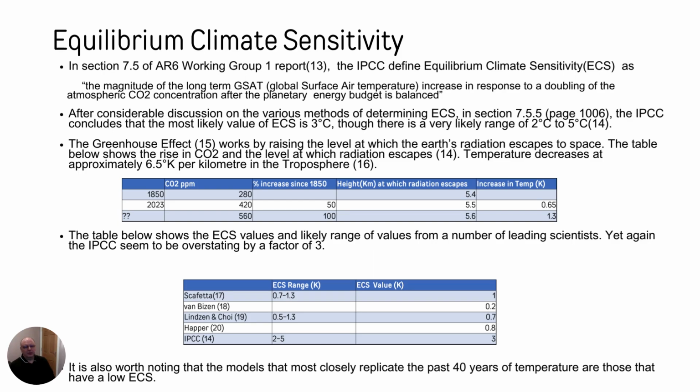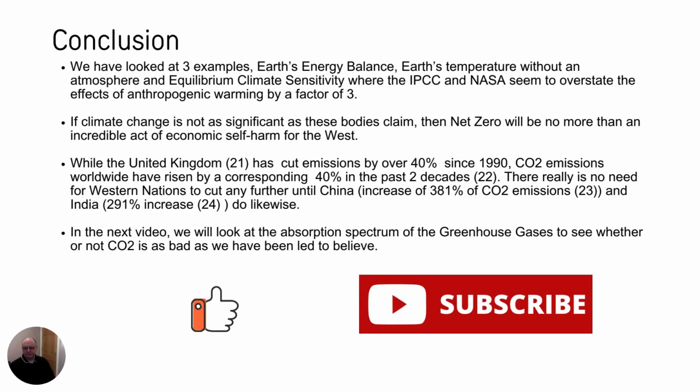The second table on this page shows the ECS values from a number of leading scientists. All of them are considerably lower than the IPCC. So yet again, the IPCC seems to be overstated by a factor of around 3. It's also worth noting that the climate models that most closely replicate the past 40 years of temperature are those that have a low ECS.